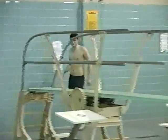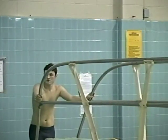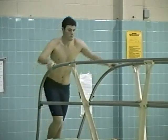Very well done. Forward 1.5 pike grab. Judges usually like to see the grab on the pike. So we have 6 1/2, 6, 6, 5, 6. So one of the top runners so far.